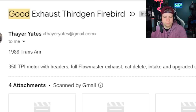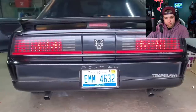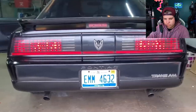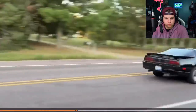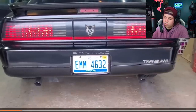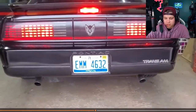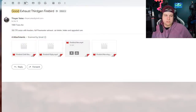Trans Am. We got a 350 TPI motor with headers. I'm waiting for something. It's like being left on red. I'm just underwhelmed. I mean, it sounded better there, but it just sounds like old GM. Don't get me wrong, it sounds nice, but... I take that back. It sounds okay. Nice is a little bit much. It sounds okay.